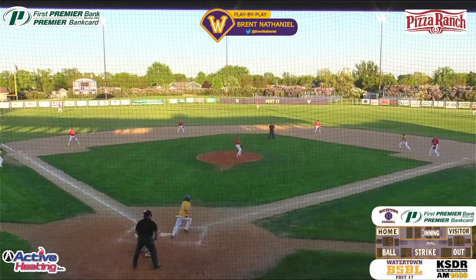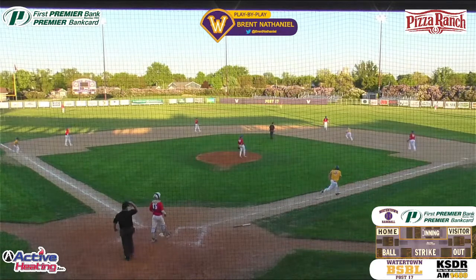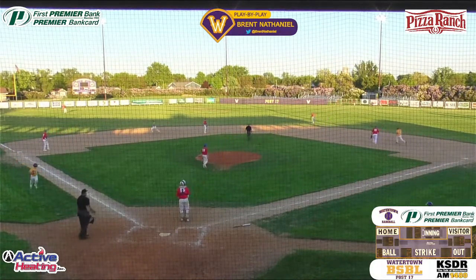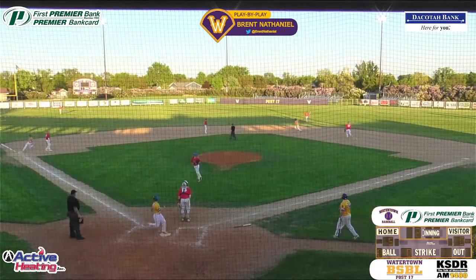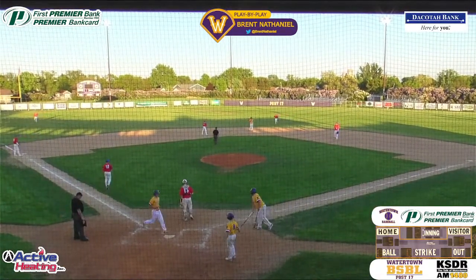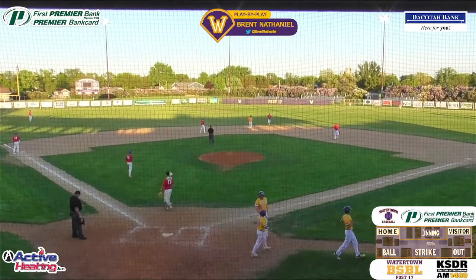0-2. That is going to be cracked into right field, going back, and a drop down at the wall. That's going to score one. That might score two. Thatcher on his way to second. That is going to score two. A two RBI double for Thatcher Roth.